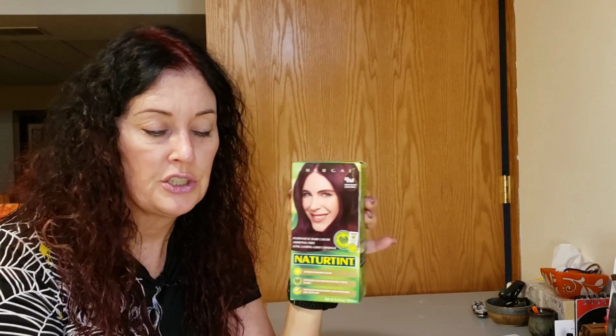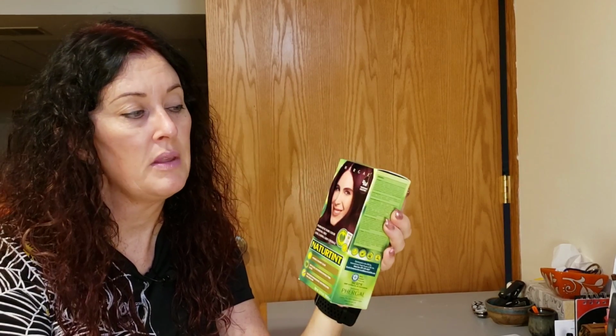It comes with a shampoo, a conditioner, and a leave-in conditioner. But other than that, it's pretty much the same thing. So that's kind of the background on why I took the leap and have been using the natural hair colors. So I thought I would go through kind of what this company discusses, because they do bring up some really good points in their literature that they include in the color.